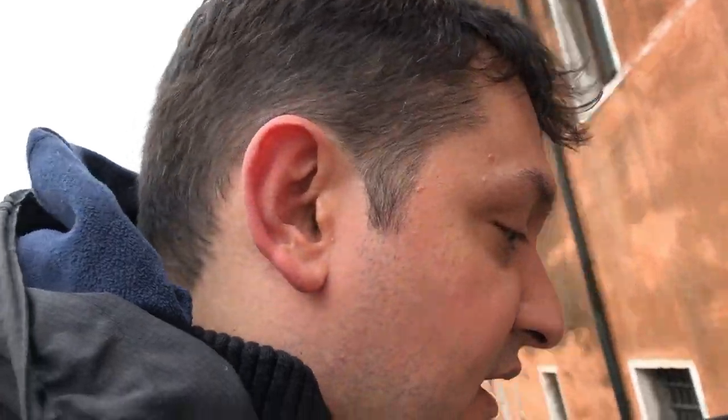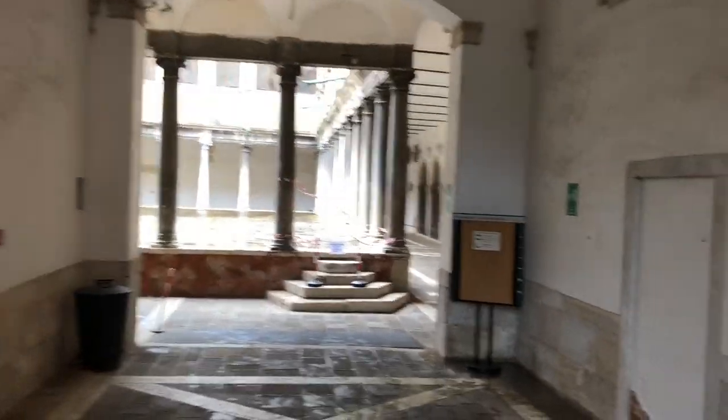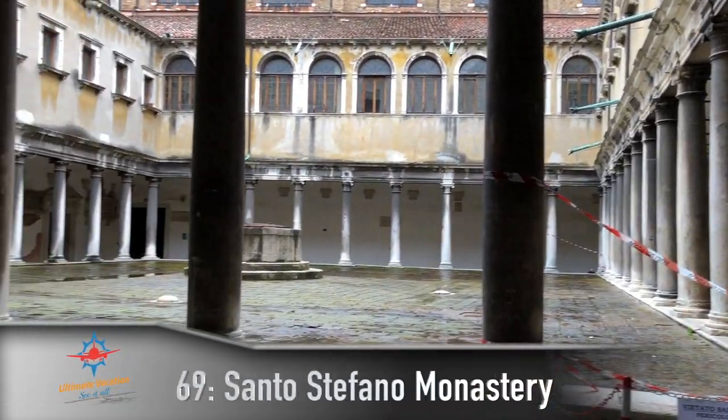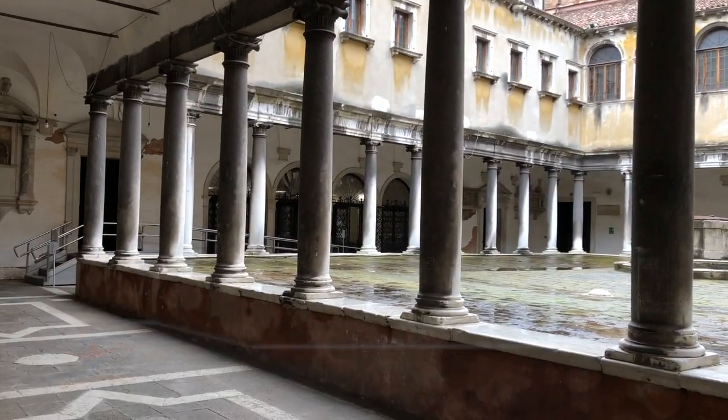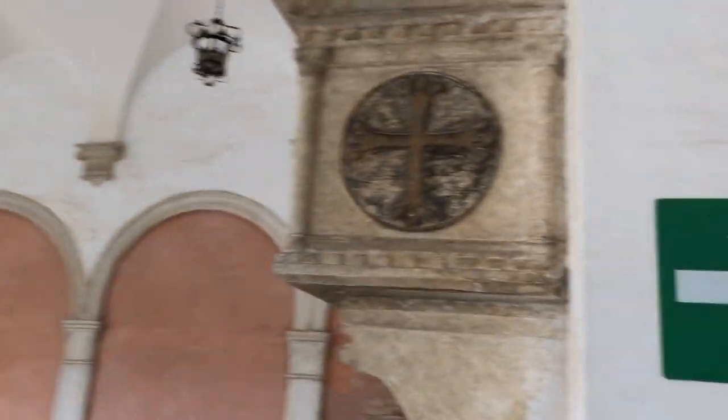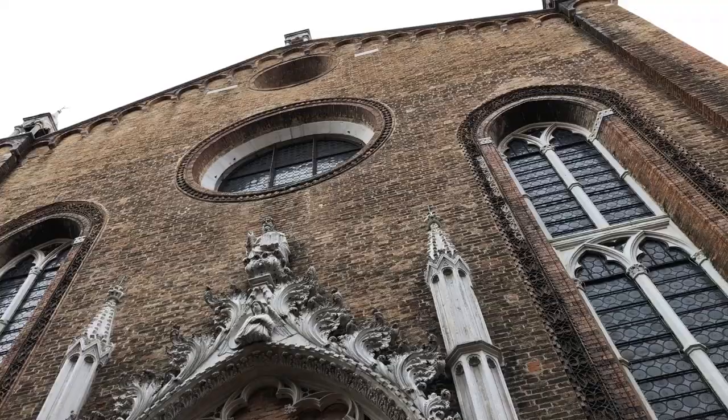I've just come across this. I don't even know what it is, but it looks interesting. Looking inside, looks like some ancient Roman columns or something. Interesting. All right, let's continue on the journey.